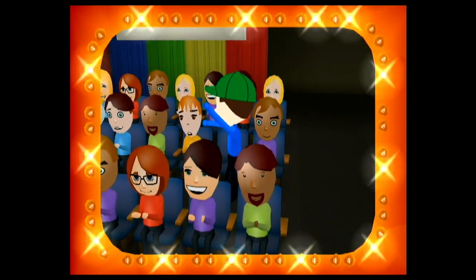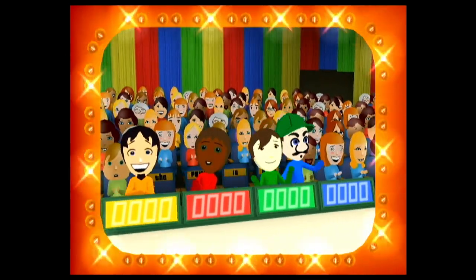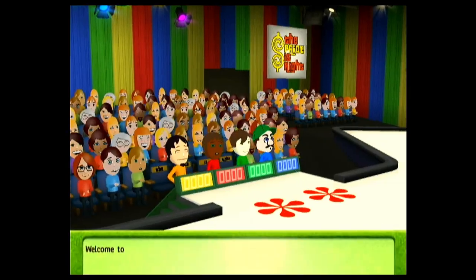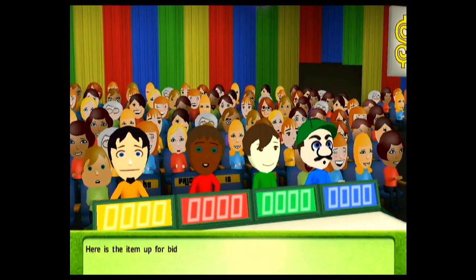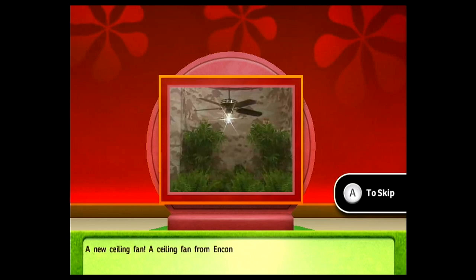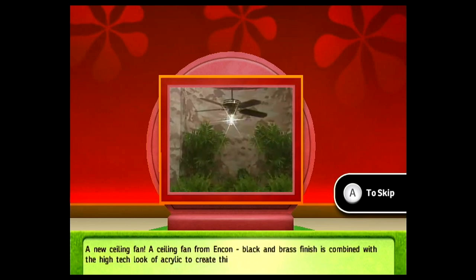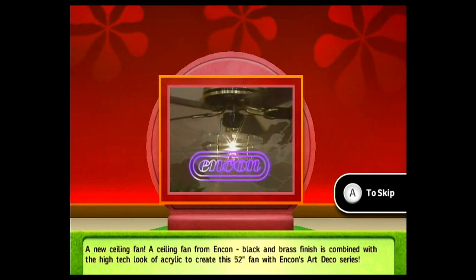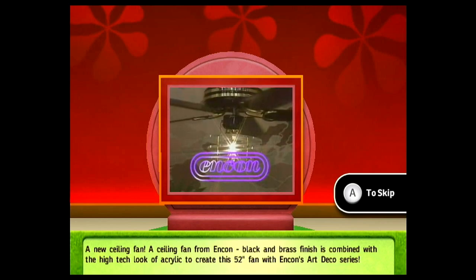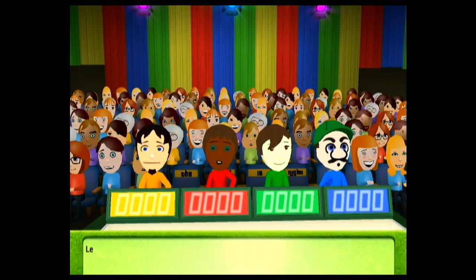Come on down. You're the next contestant on The Price is Right. Welcome to Contestants Row. Here's the item up for bid. A new ceiling fan. A ceiling fan from Encon. Black and brass finish is combined with the high-tech look of acrylic to create this 52-inch fan with Encon's Art Deco series. Let's start the bidding.